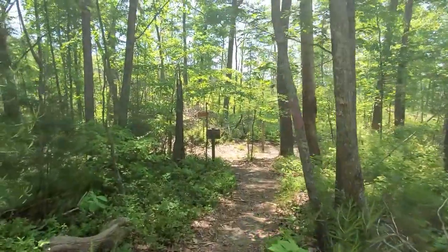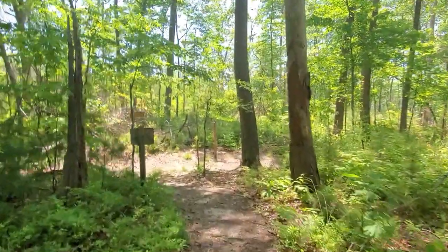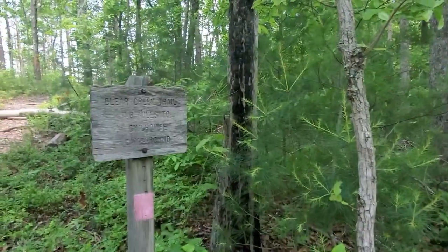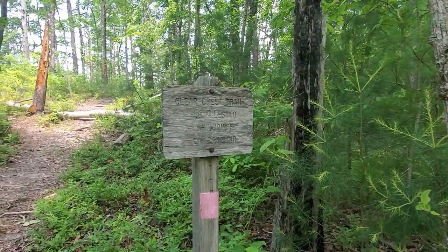I wonder if we missed a sign or if it really was that long. It really is that long. 2 miles hiking is a lot longer than it feels like. See, 1.8 miles to Chilhowie Campground. If you can't really read that, but I just read it for you.